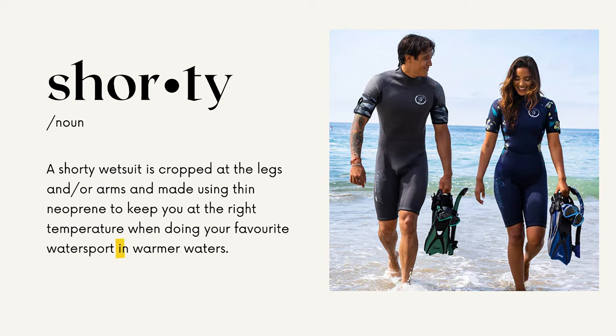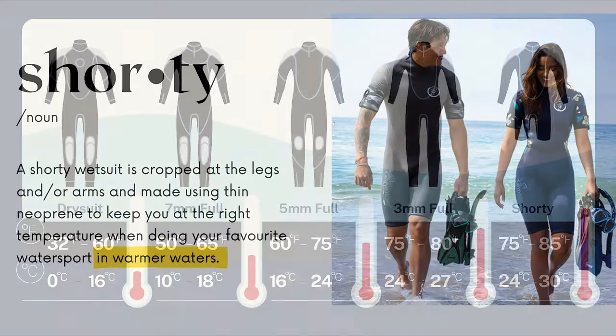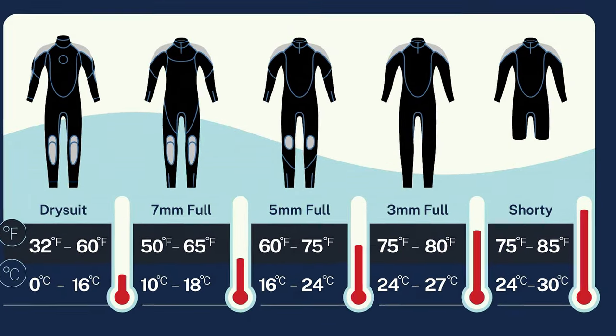The water temperature is the coldest it has ever been, for us at least, about 72 degrees Fahrenheit. And on this boat, they only give out shorty wetsuits. And for context, a shorty is diver slang for wetsuits without full body coverage, and they're not recommended for temperatures below 75 degrees. So it's gonna be quite cold for people that don't have a full wetsuit. And I know one of those people.